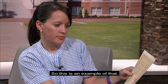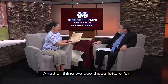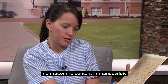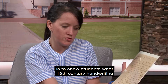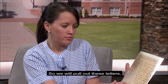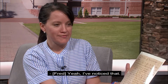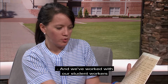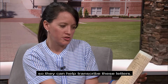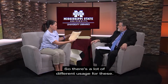So this is an example that's got wonderful content. Another thing that we use these letters for, no matter the content in manuscripts, is to show students what 19th century handwriting looked like. So we will pull out these letters. A lot of students have trouble reading cursive. Yeah, I've noticed that. And we've worked with our student workers in helping them learn how to read cursive so they can help transcribe these letters. So there's a lot of different uses for these.